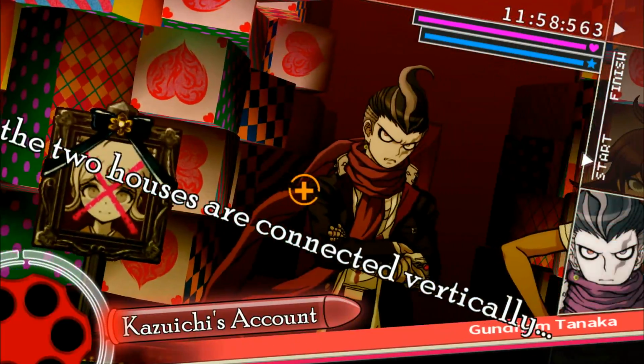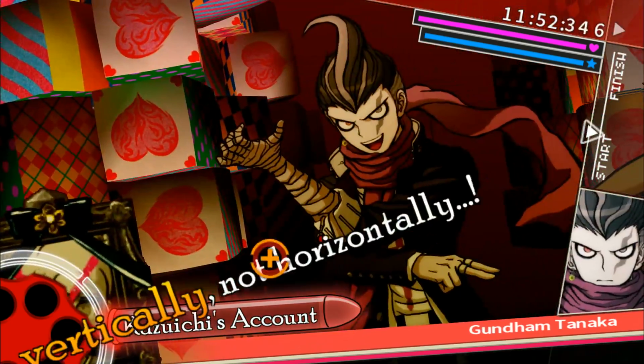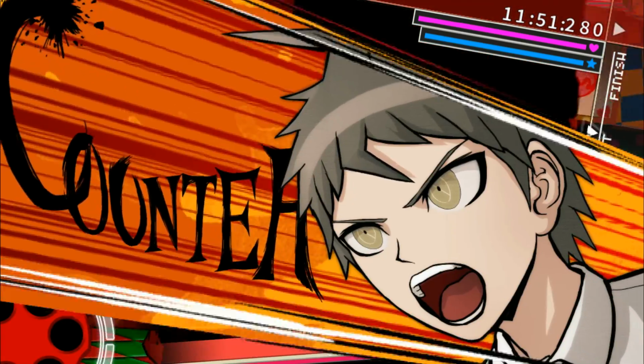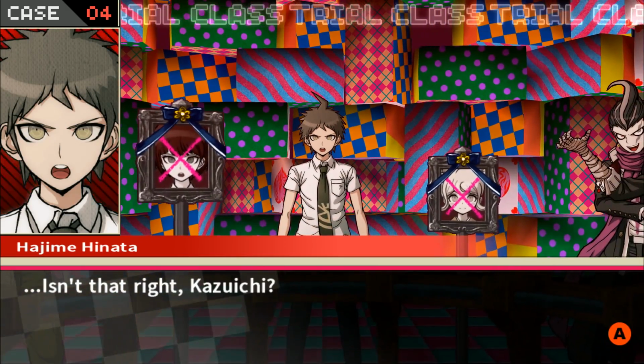Two houses are connected vertically. The elevator should move. Vertically, not horizontally. No, that's wrong! The elevator wasn't just moving vertically. Isn't that right, Kazuichi? Huh?